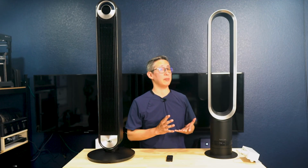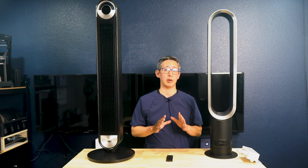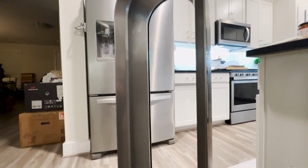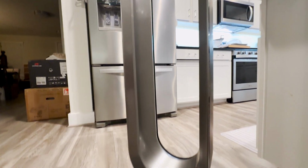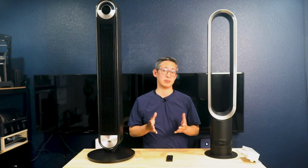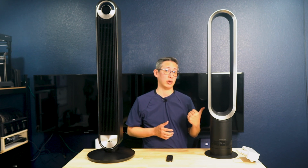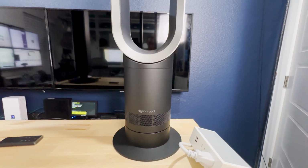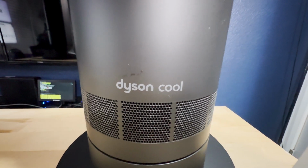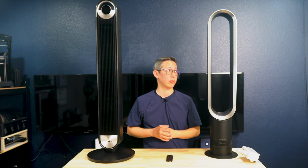Okay, so first up, we've got our existing Dyson AM07, which we purchased and have been using for several months now. As you can see, it's sleek, it's bladeless, and it's futuristic. And of course, it is a little bit more on the expensive side. Currently, this thing is priced typically at around $370, but it is the go-to if you want whisper quiet airflow without traditional spinning blades. And it's also from Dyson, which is a well-known brand.